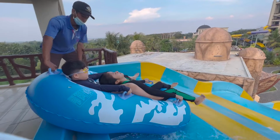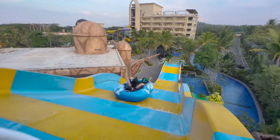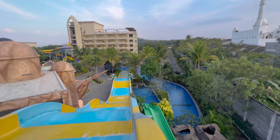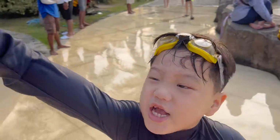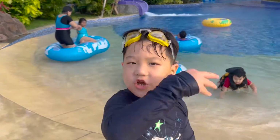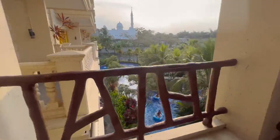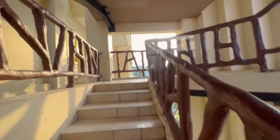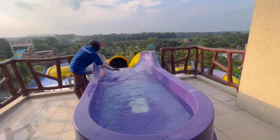Are you ready? Okay. Hey, Mom, come with me to go up that slide. Oh my God, that's so high. Now we're going to go up the bigger slide. Wow. This is the biggest slide ever.